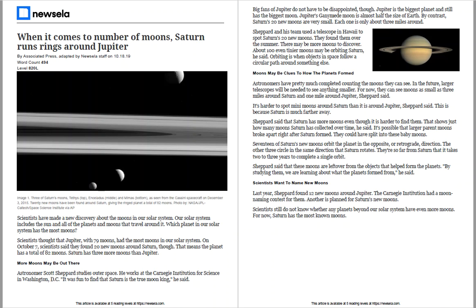It's harder to spot mini-moons around Saturn than it is around Jupiter, Shepard said. This is because Saturn is much farther away. Shepard said that Saturn has more moons even though it is harder to find them. That shows just how many moons Saturn has collected over time, he said.